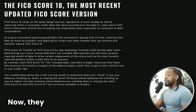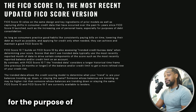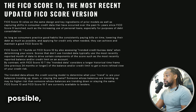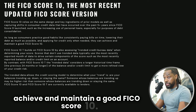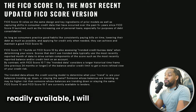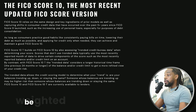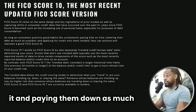Now, they did notice that people were increasing their use of personal loans, especially for the purpose of debt consolidation. And as long as consumers practice good habits like consistently paying bills on time, lowering their debt as much as possible, and only applying for credit when needed, they can achieve and maintain a good FICO score 10. So if or when a FICO score 10 becomes readily available, I would note that hard inquiries may have a heavier weight. How credit seeking you are, debt to income ratio or utilization may be weighted a little bit more, so only apply for things when you need it and pay them down as much as possible.